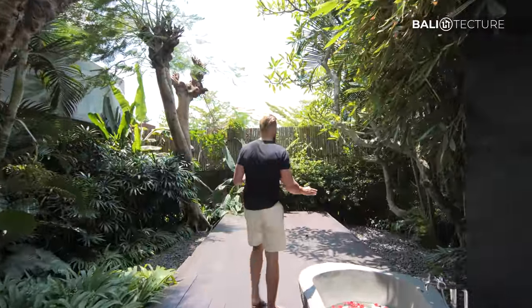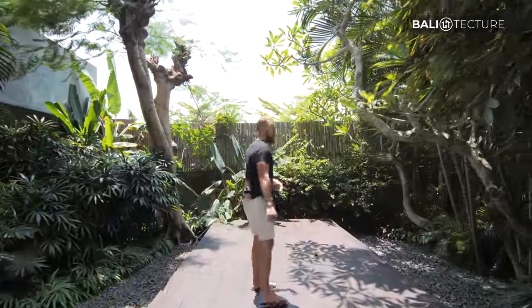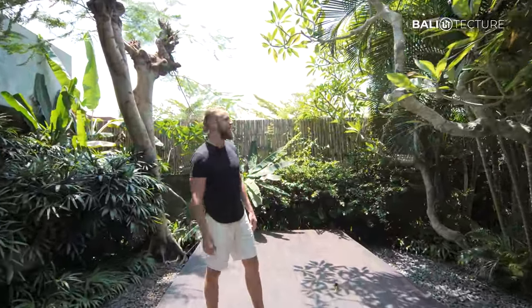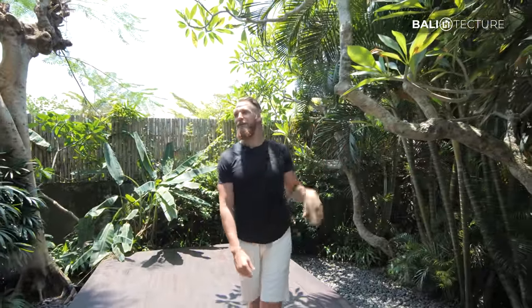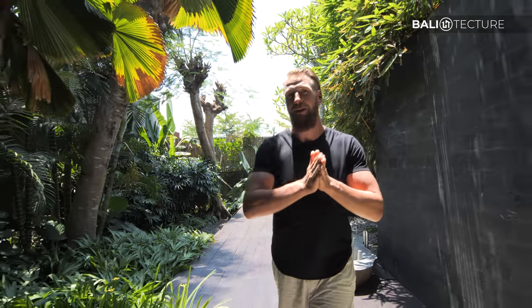I mean, this is a dream. If you want, you could set up a table out here, have some morning tea, like we're in nature. We got a little snail friend up here. This is a really cool bathroom. This is, I think, the biggest bathroom I've seen so far in Bali, which is saying something. So this was a really awesome room. Let's go explore some more.